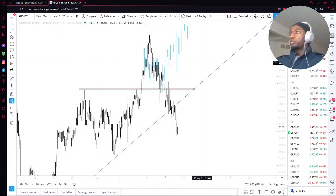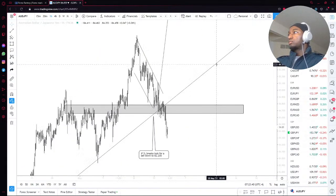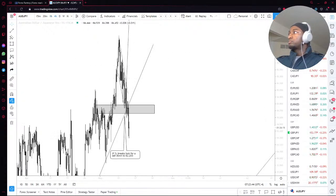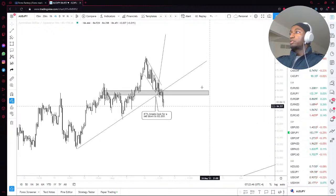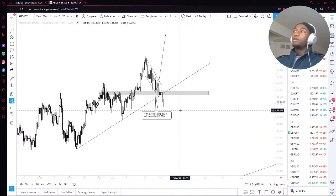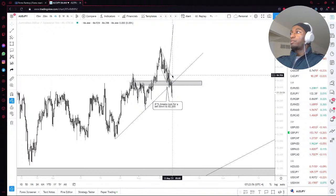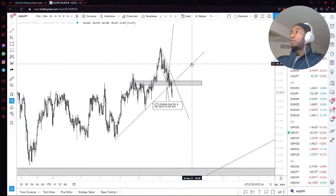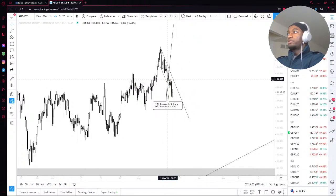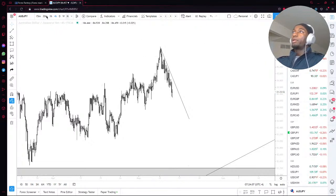I think we also looked at Aussie Yen. Yeah, we did. Okay, looks like this one is failing too. It's breaking through the trend line, so at least that initial setup isn't valid for us anymore, and we need to start looking for a new opportunity. Right now we have a downtrend happening here, so respect the downtrend until it's broken. If the trend line breaks to the upside, we'll look for buying opportunities.